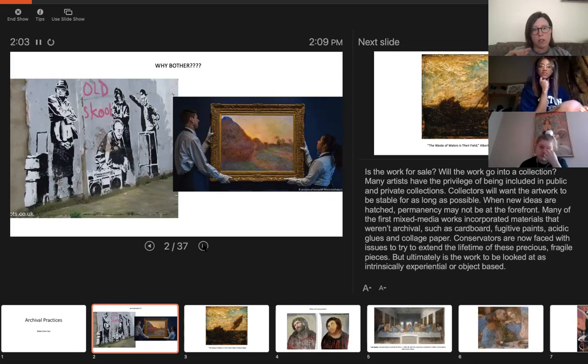Is there museum glass on your work on paper? Can it actually handle being put in the sun in a collector's home of their uber fancy modernist, well-lit space? All of those things need to be really, really taken into consideration. And it can be sometimes not very cost effective, especially for young artists. But when you start to make money on your work, this is something that you want to think about.